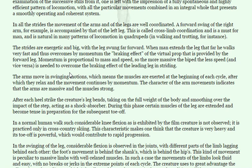Momentum is proportional to mass and speed. So the more massive the biped, the less speed, and vice versa, is needed to overcome the braking effect of the leading leg in striding. The arms move in swinging motions, which means the muscles are exerted at the beginning of each cycle, after which they relax and the movement continues by momentum. The character of the arm movements indicates that the arms are massive and the muscles strong.